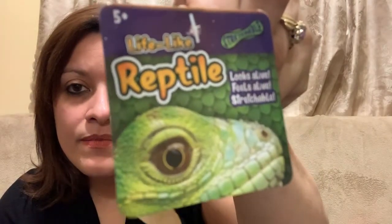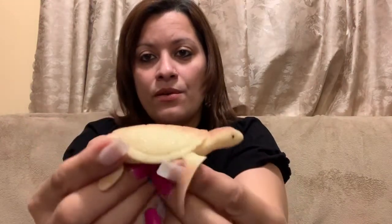These two items I got 50% off because I guess they were on the floor and they got a little bit of lint in them, so they put them at 50% off, but they're totally washable. What they are is lifelike reptiles. And this is the turtle. How cute is that? You can squeeze it. We just gotta rinse it off, and it's perfect. I thought it was adorable.